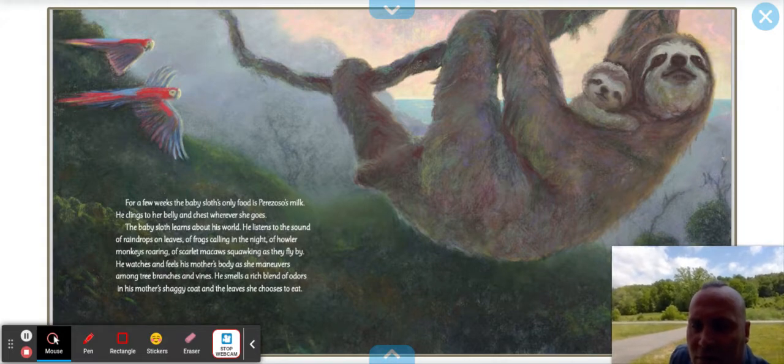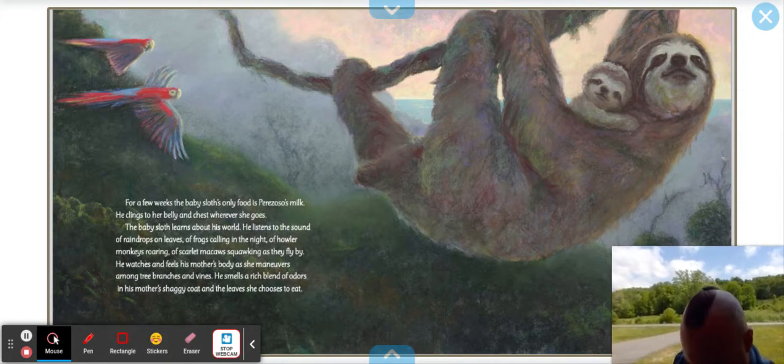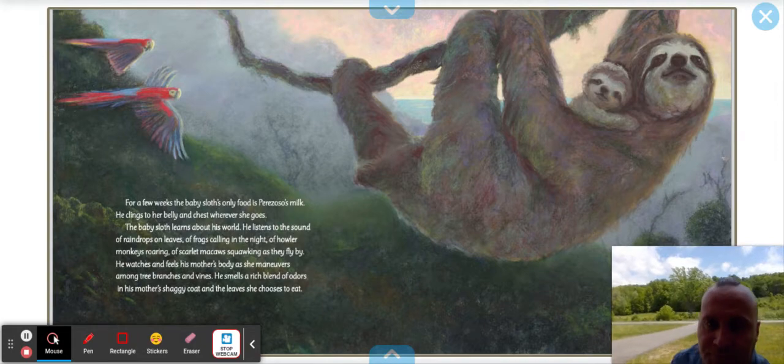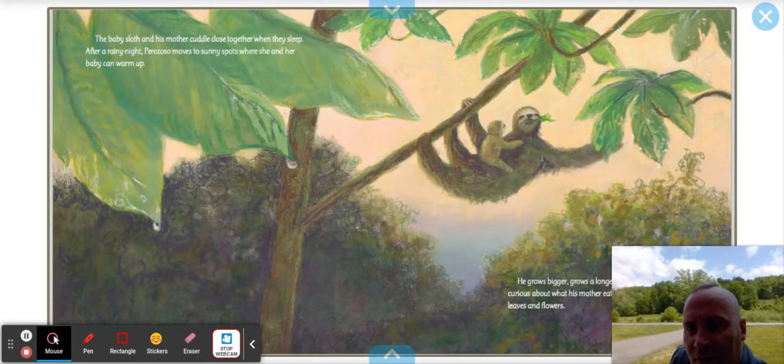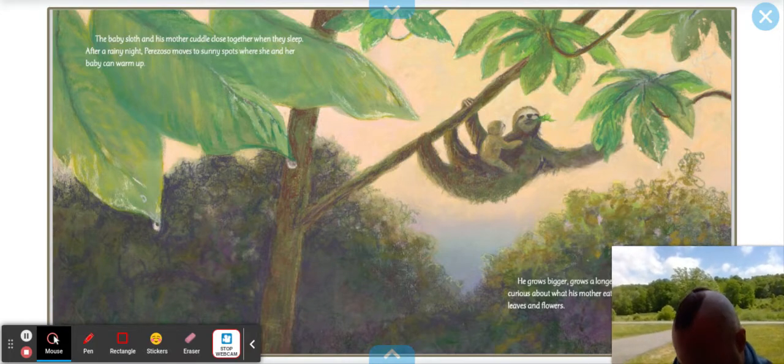He watches and feels his mother's body as she maneuvers among the branches and vines. He smells a rich blend of odors in his mother's shaggy coat and leaves she chooses to eat. The baby sloth and his mother cuddle close together when they sleep. After a rainy night, Perezoso moves to sunny spots where she and her baby can warm up.